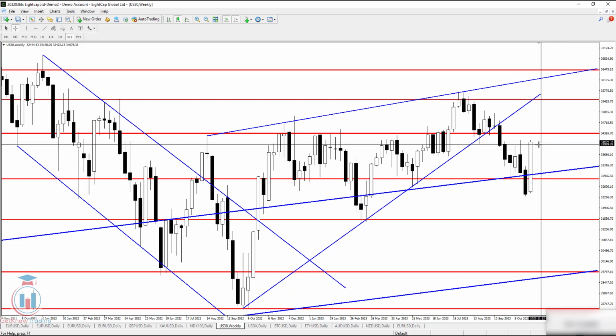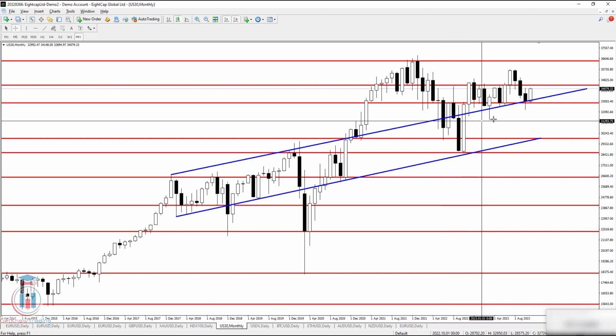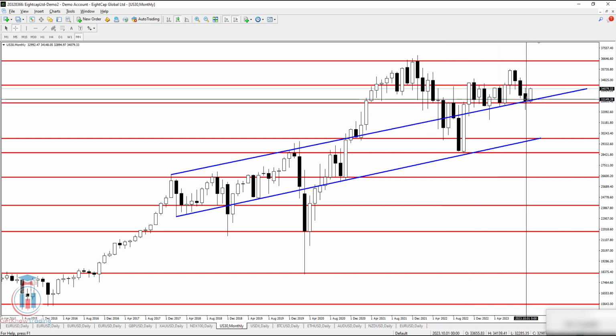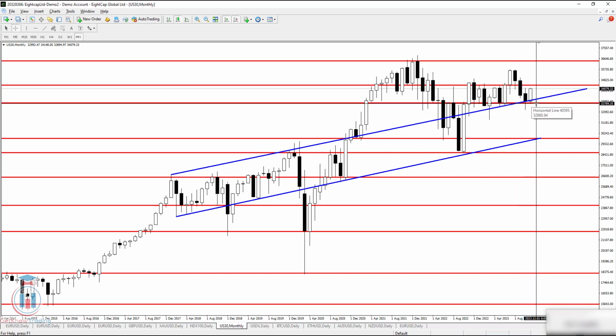This is very unclear on the weekly time frame for now, but let's see how this looks on the monthly. We can see that the previous month did not close below this one very important level, which I have mentioned in the previous week analysis. The price returned back up in these days, which means a great support for the price that has prevented the price from falling down. We can see that it is also a confluence of support on the monthly time frame.